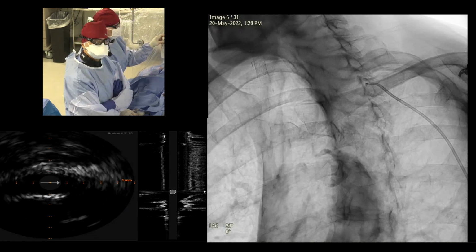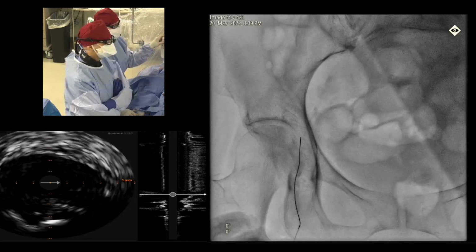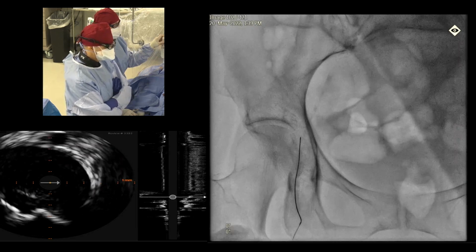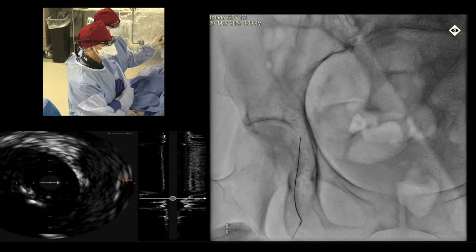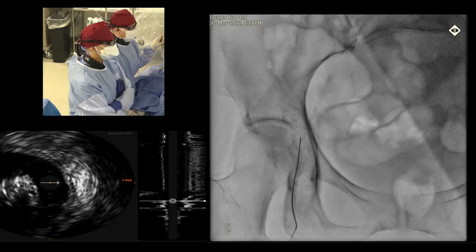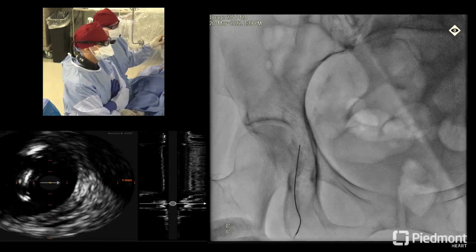So as such, we aborted our up plan, and I was able to get access under ultrasound a little bit lower, intentionally down into the SFA, using a micropuncture technique and 4 French. And I was trying to get into, as you guys probably saw on the diagnostic, the lateral circumflex iliac, but I could not get that wire in the lateral circumflex iliac.